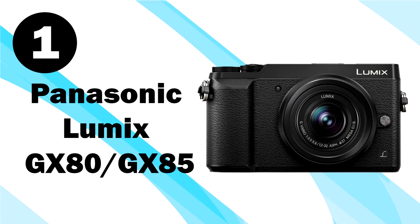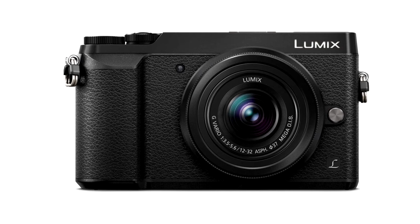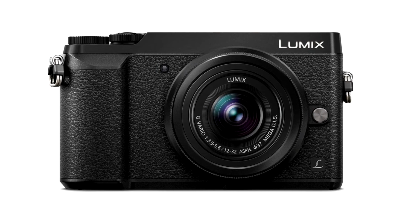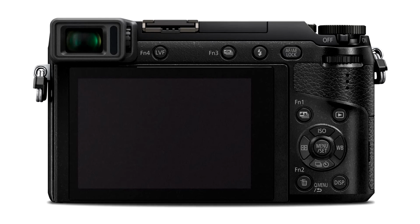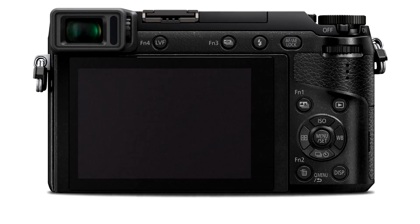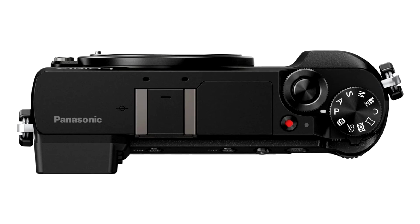And then on number 1, we've got the Panasonic Lumix GX80. The diminutive GX85 is really easy for novices but has a surprising number of more advanced features for enthusiasts. Known as the GX80 outside North America, the built-in electronic viewfinder makes it a great option for using in harsh sunlight or darkened conditions, while the tilting screen makes it easy to shoot from ground levels as well.